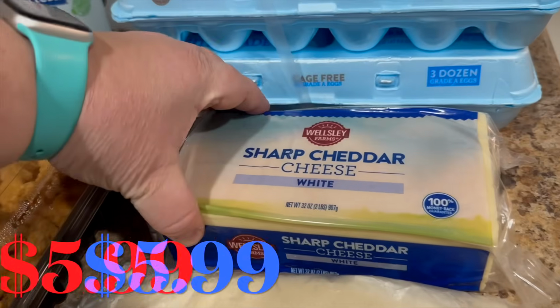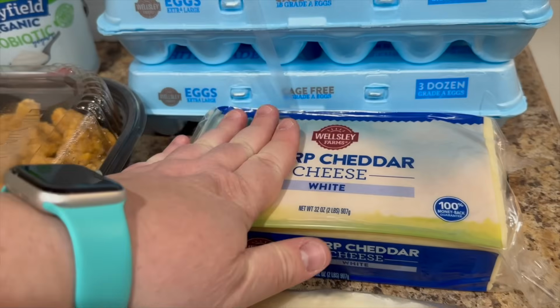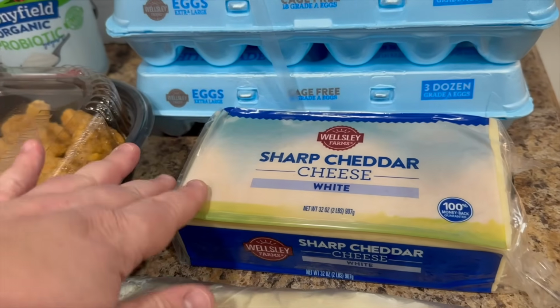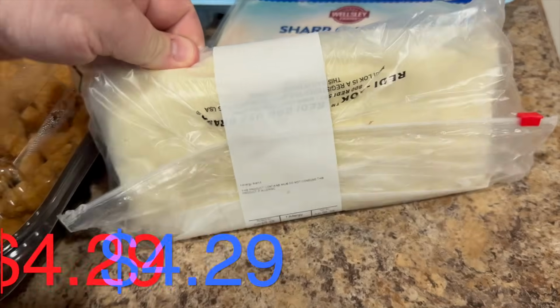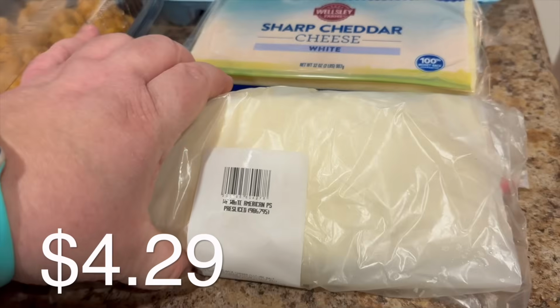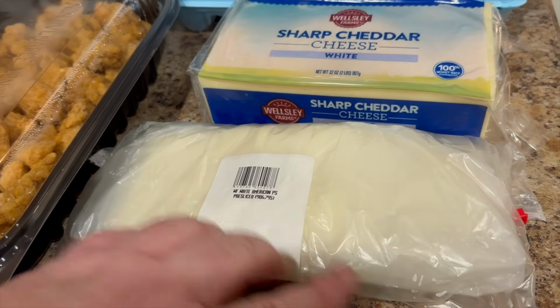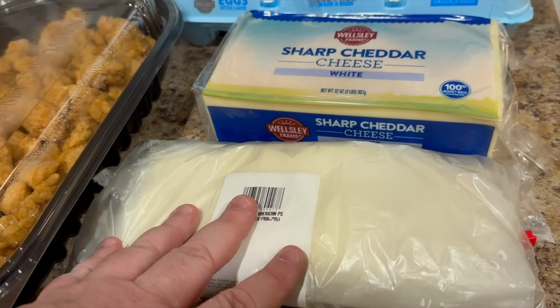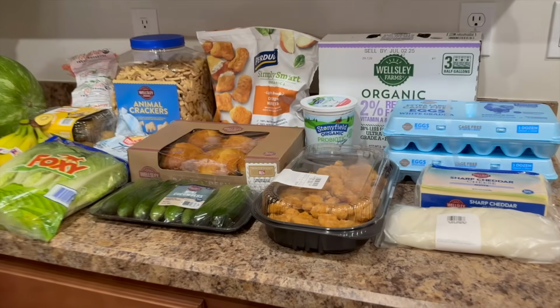I also grabbed a big block of sharp cheddar cheese. I went with white this time. We just like to shred this up ourselves. It tastes way better and it helps out on the budget as well. And then last but not least, I grabbed some pre-sliced white American cheese from the deli. BJ's Deli is one of the things that keeps me going back to them. I absolutely love it. The quality is just so good. So that's everything we grabbed at BJ's. Let's dive into the recipe.